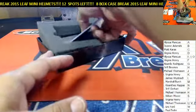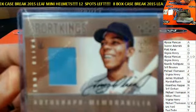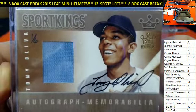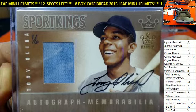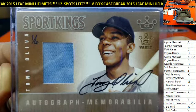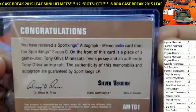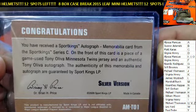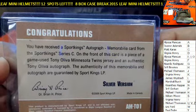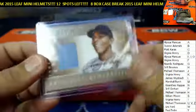And last but not least here, it's a relic auto. A relic auto numbered 1 of 6. Nice autograph. Tony Oliva right there. Tony Oliva, relic auto. 1 of 6. Minnesota Twins jersey and authentic autograph. Nice hit right there. Letter O coming via combo. Alyssa M. Nice hit. 1 of 6.